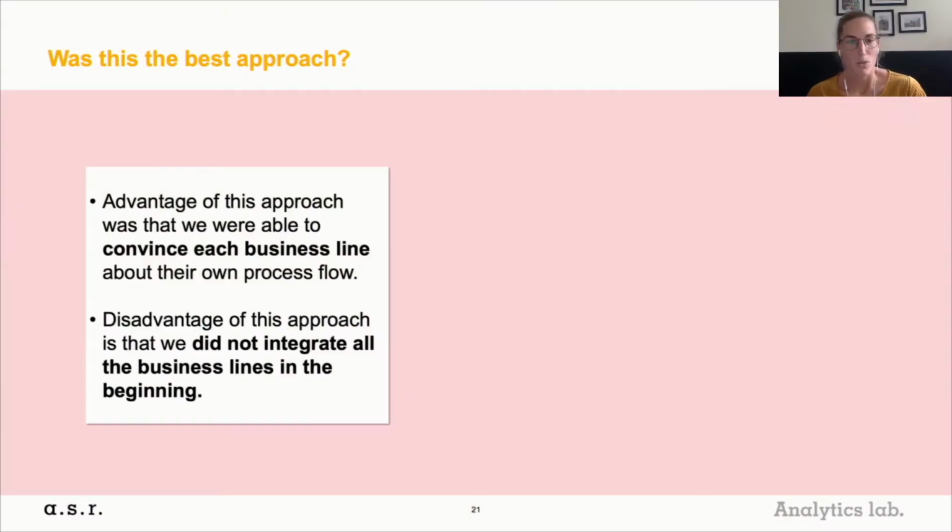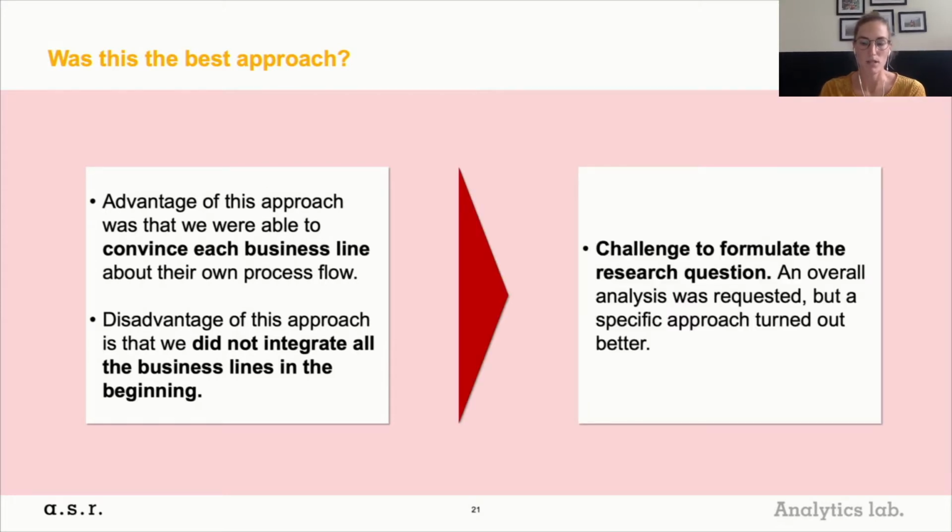However, the disadvantage was that we did not integrate all the business lines in the beginning. And so I think that was the challenge here, to really formulate the correct research question. Because at first we thought we were going to give an answer to the central organ and give them interesting insights. But like I said, halfway through, we realized that we would help the central organ more if we would help them telling the story to their business lines.